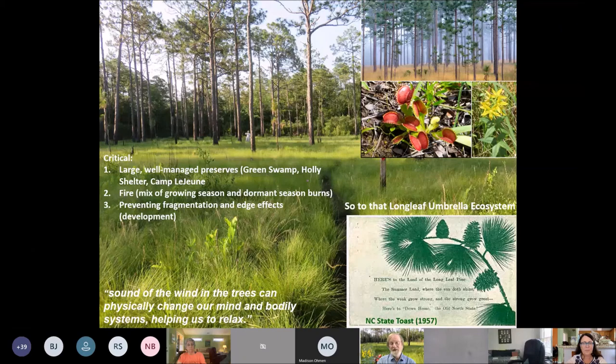Because one of the things that's been found over time, and I believe this is really true, is that the sound of wind in the trees can physically change our mind and bodily systems and really helps us to relax. And if you get out in nature, even with all the problems that we've been having, I think it soothes the soul and makes you feel a little bit better anyway.